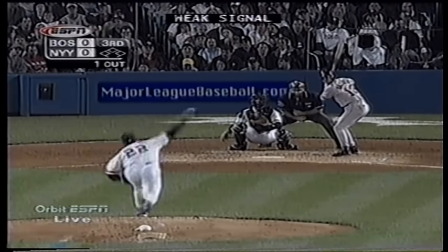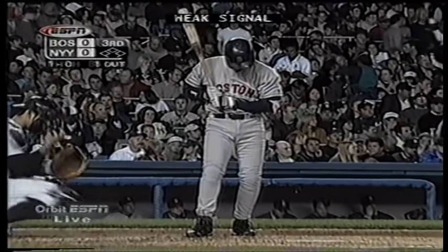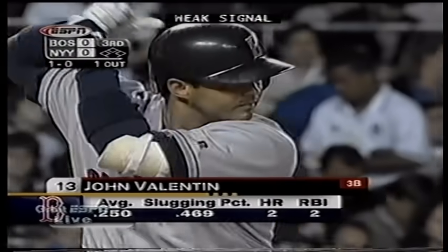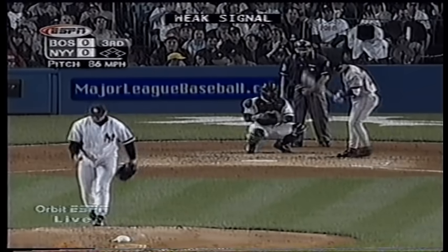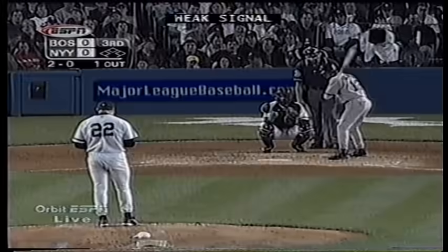1 out, nobody on. John Valentin. Slider misses. 1 ball and no strikes. Well, I'm sure Greg Bonet appreciates it. An excellent umpire. And doing their jobs on a daily basis, they're not going to get much sympathy for anything that happens in their lives. So I'm glad you pass that remembrance along.